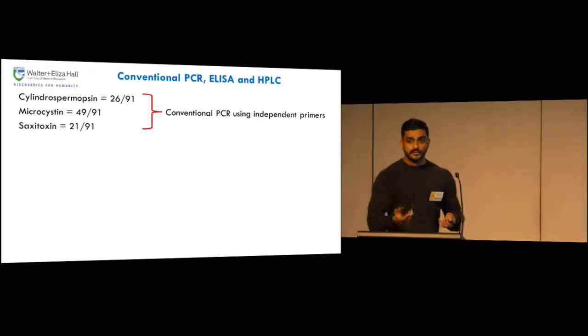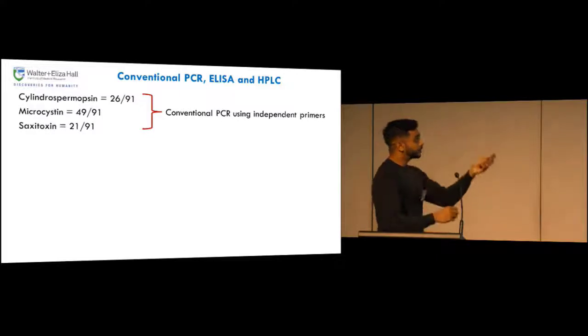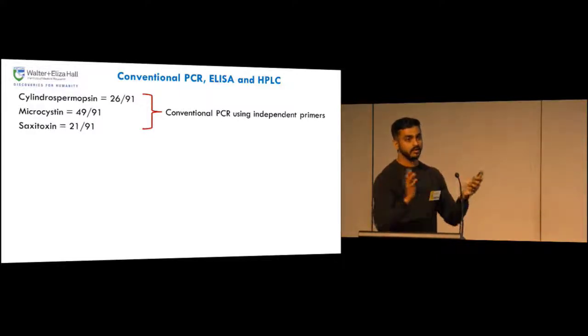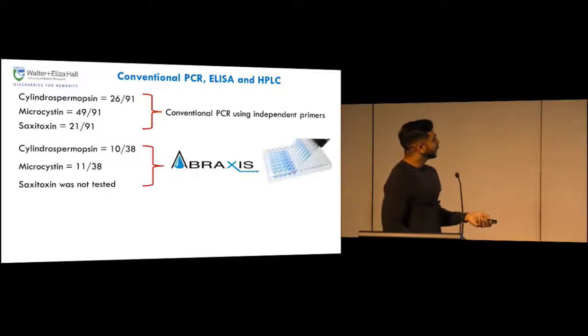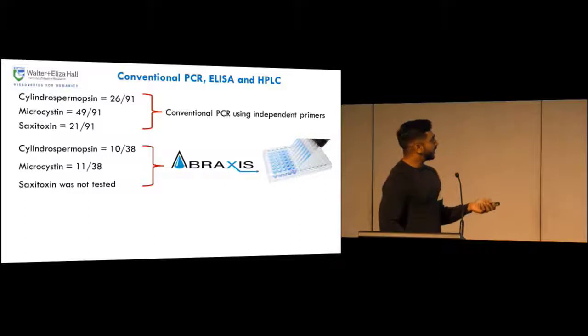We retested many of our samples using conventional PCR, ELISA, and HPLC. These were tested with independent primers published in other literature, and we could detect all 3 different toxin types in this bloom. These were also confirmed with ELISA and HPLC.